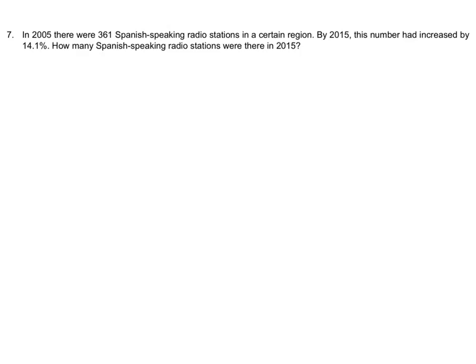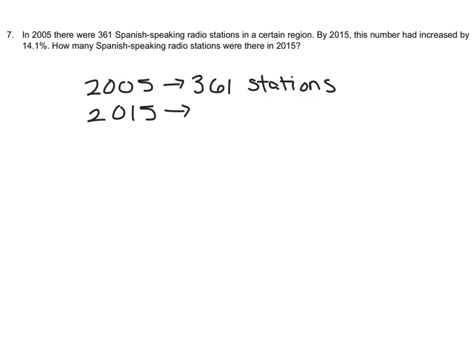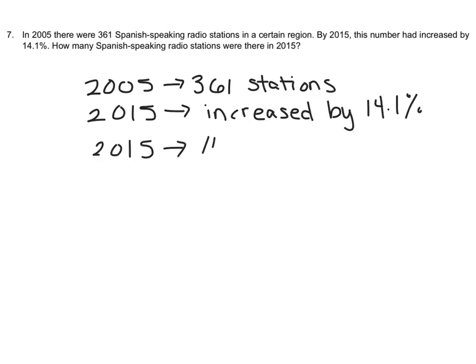First, I want to write down some of the key information in the problem. I'm told that in 2005, I had 361 Spanish-speaking radio stations. I'm also told that in 2015, that number increased by 14.1%. And I'm asked to find the exact number of radio stations in 2015.